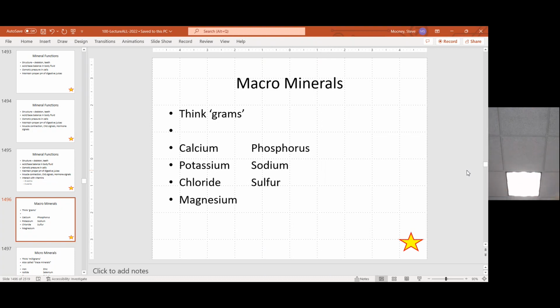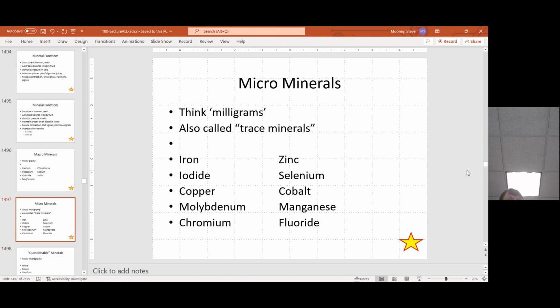So we've got the 7 up there that are called the macro minerals. If you remember on the analysis sheet, those were the first 7 minerals listed, and they were listed as a percent of the dry matter because we need them in larger amounts. So I tend to remember them by grouping them. Calcium and phosphorus. Usually think about bones with those. Potassium, sodium, and chloride are electrolytes. That's my second group. And then sulfur and magnesium are my last 2 to round out the 7. So you need a large amount.